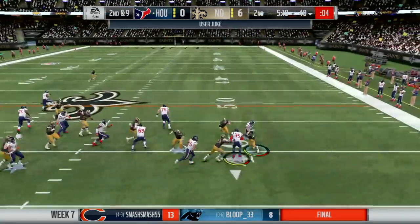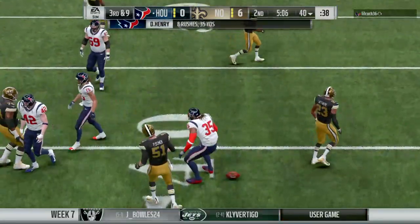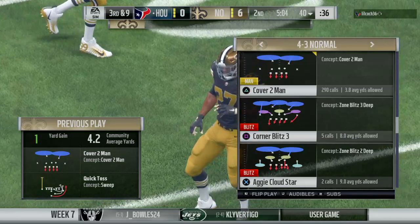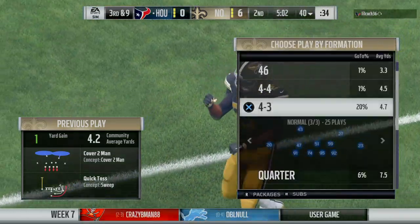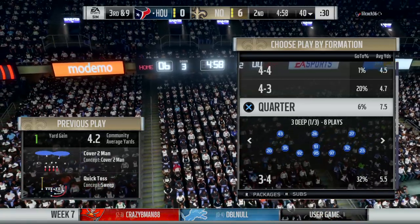They'll toss it to Henry. Oh, and now he bowls him over. So a nice job to break the one tackle, but not much daylight after that as he's brought down. Only a yard on the pickup there, so it leaves him needing a conversion here on third and a tough nine.